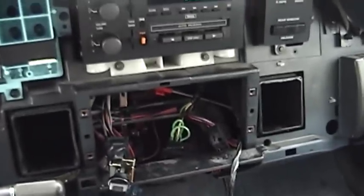The climate control situation is not such a happy one. Would you look at that? It must have a stuck accelerator.